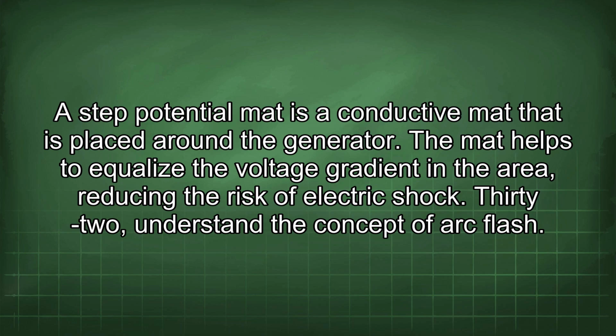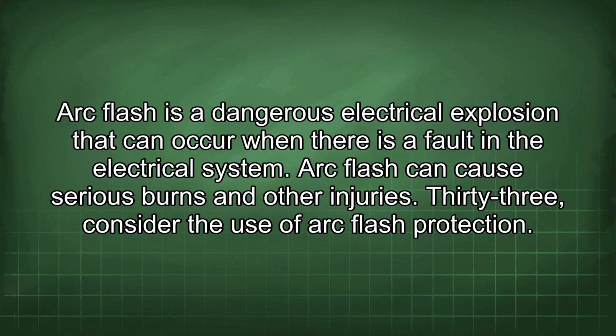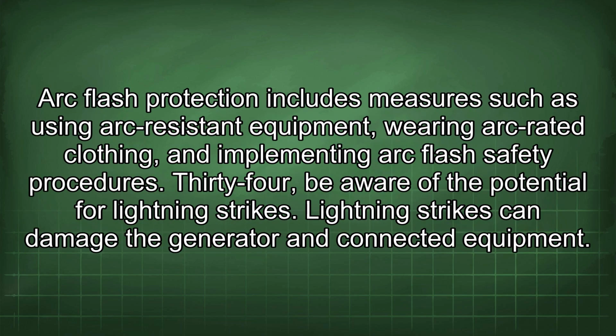32. Understand the concept of arc flash. Arc flash is a dangerous electrical explosion that can occur when there is a fault in the electrical system. Arc flash can cause serious burns and other injuries. 33. Consider the use of arc flash protection. Arc flash protection includes measures such as using arc-resistant equipment, wearing arc-rated clothing, and implementing arc flash safety procedures.